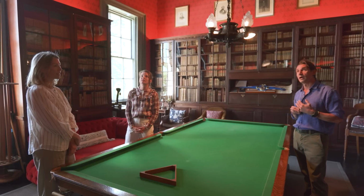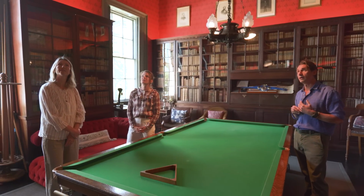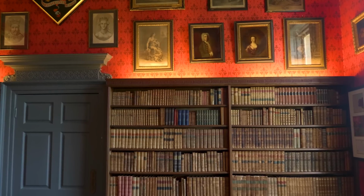Is it? Victorian original. Lovely. I think it's called Strawberry Hill. Strawberry Hill, yeah. It's also found in the Houses of Parliament.